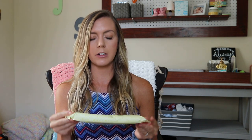So this is just nice to have, especially since she spits up a lot. If she ends up getting sweaty because it's a hot summer day, or whatever it is, these are really super convenient to have. And there are no tears, obviously. I really like these, and they smell really good.